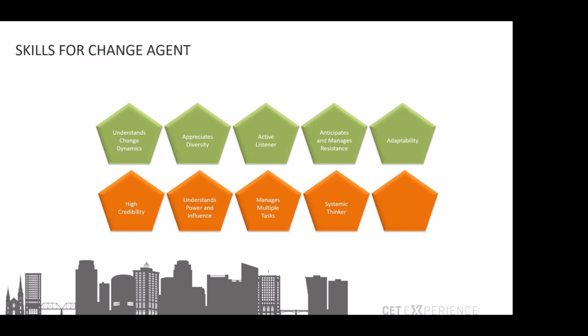Systemic thinker, they need to be able to understand the impacts that they have throughout the organization. So if I'm implementing CET, again, we talked about this, it's not just going to affect my design team, but it's going to affect my project management. If I'm in a manufacturer, it's not going to just impact my data development team, but it's going to potentially impact engineering, right? Because now I'm going to need different information at a different time from them to be able to create my content within CET. So understand that it does have impacts throughout the organization, and this person needs to be able to see how that threads throughout.